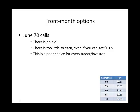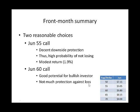And of course, the 70 call has no bid, and even if you could sell it for a nickel, too little, no profit, and don't forget commissions. This is a bad choice for every investor. No one would sell this call as a covered call. In other words, no one would open a new position by selling this call. Someone who bought it earlier and owned it might sell it if he could find a bid, but that's a whole different story. This is not a good candidate for covered call writing.